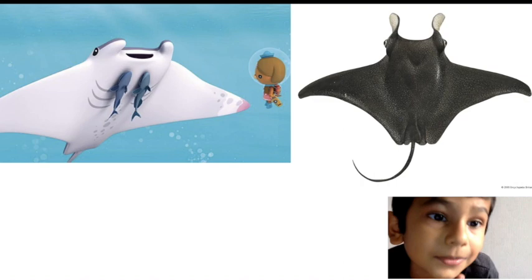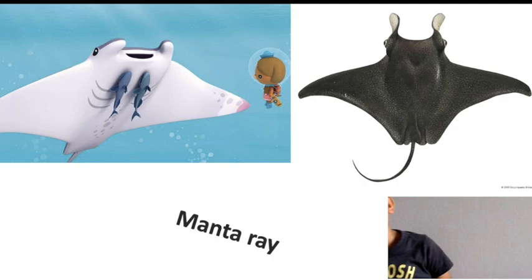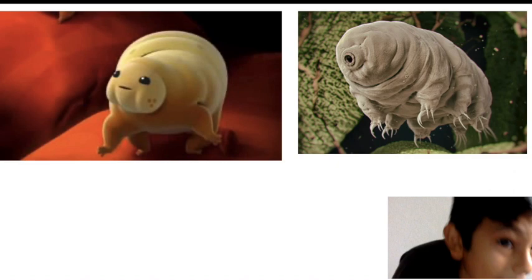It's called, you know... Manta ray. Yeah, that's correct, Devansh. Manta rays. Next. Water bear. Water bear. Correct, Devansh.